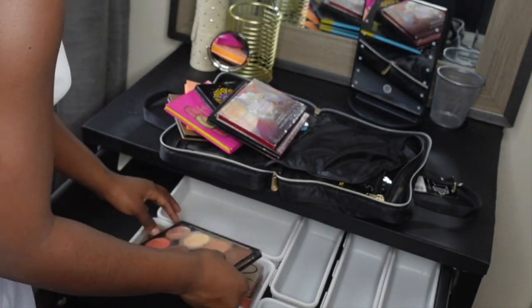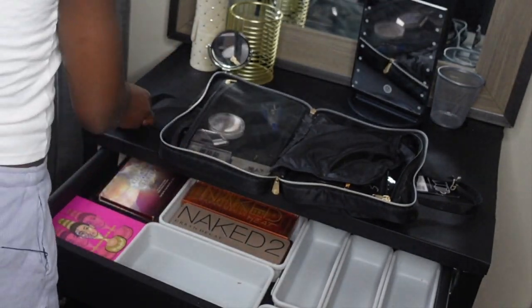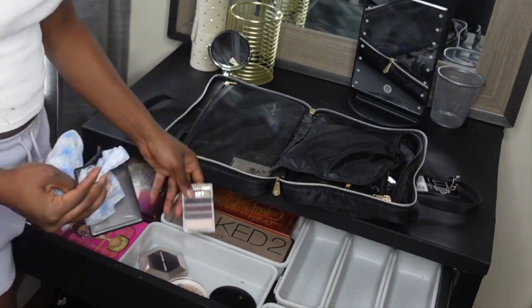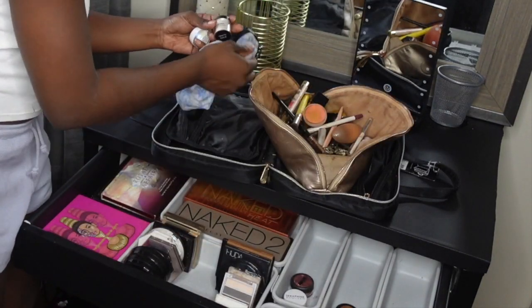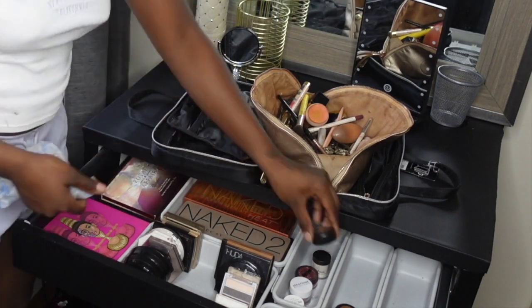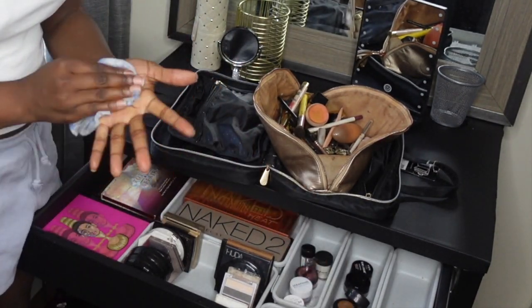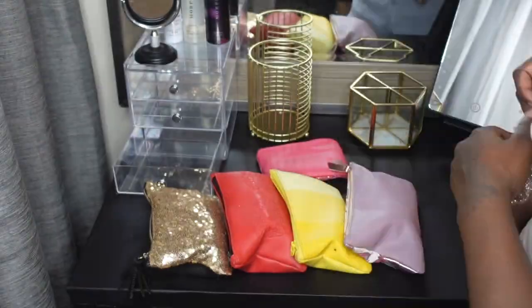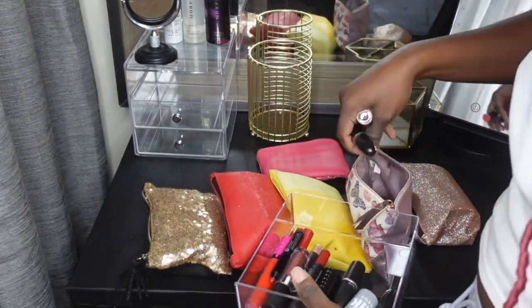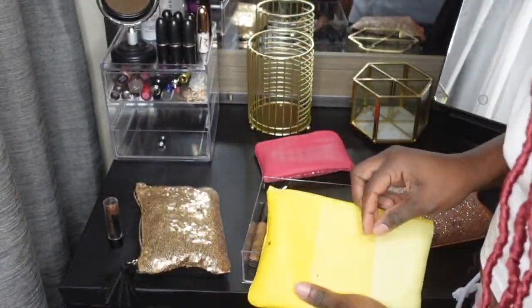I use these drawer organizers to separate my palettes from my face products such as highlights and blushes, separate from my glitters and pigments, and separate from my primers and setting powders. And ta-da! Look at how organized that looks. Then I'm going to use these acrylic organizers to separate my lip glosses and lipsticks from my concealers and contour sticks, and from my eyeliners, eyebrow pencils and lip liners.